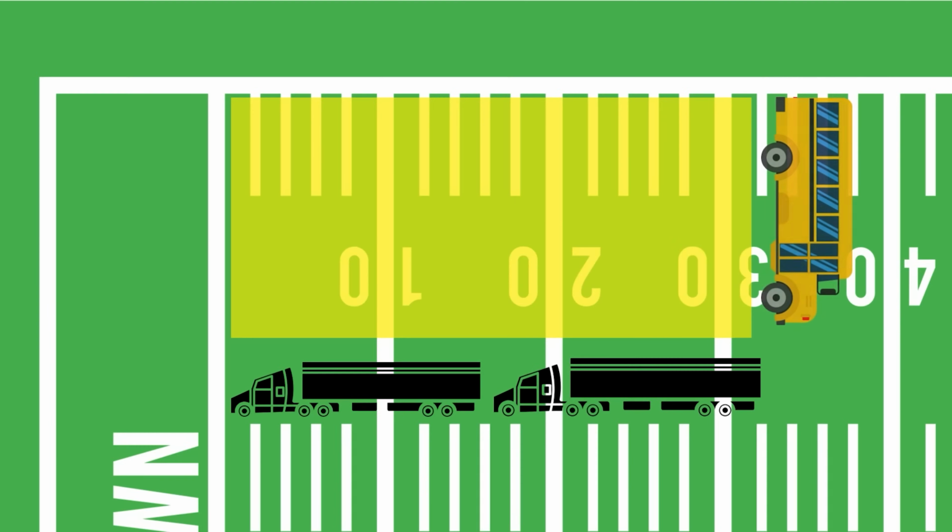Zooming in a bit, we've overlaid 2 full-length tractor trailers end to end to represent the 100 feet of length, and a school bus to show roughly 40 feet of width.